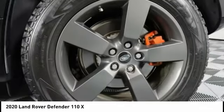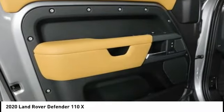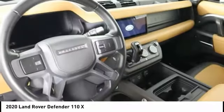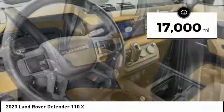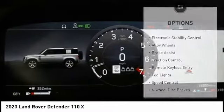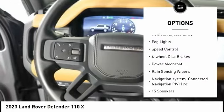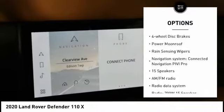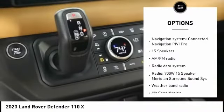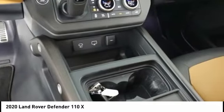With a 90 wheelbase and coil springs, the Defender 90 has outstanding four-wheel agility and improved riding comfort too. This vehicle has less than 20,000 miles. Here are some of this vehicle's great options: electronic stability control, alloy wheels, brake assist, traction control, remote keyless entry, fog lights, speed control, four-wheel disc brakes, power moonroof, rain sensing wipers.